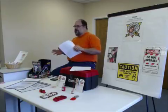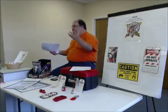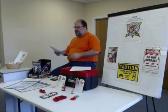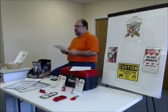Otherwise, lockout tagout doesn't work. If the key is in a box accessible to everybody, to a lock that is protecting you, then you're not protected. Inasmuch as anybody can get that key and go, what the heck's this lock doing here? I can take this thing off. I need to work. So, always use a lock that you have full control over.